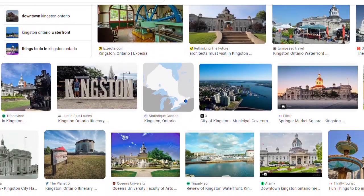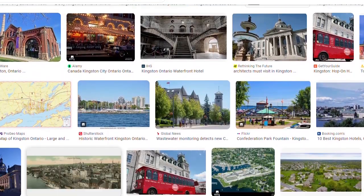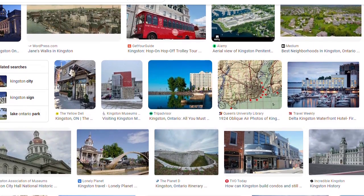Be sure to explore the downtown area, including notable landmarks like Kingston City Hall and Springer Market Square. Kingston also boasts a vibrant food scene with many local restaurants, cafes, and breweries.